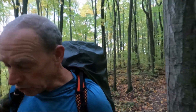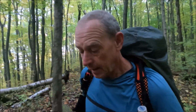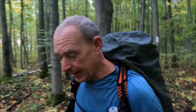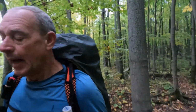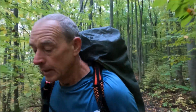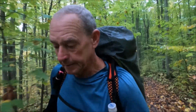Okay, so that's a little bit about the trail, and again, a bit of a refresh of my kind of school of thought about footwear on the trail. Waterproof, never, never, never. Extra wide toe box, always. Yeah. Okay.